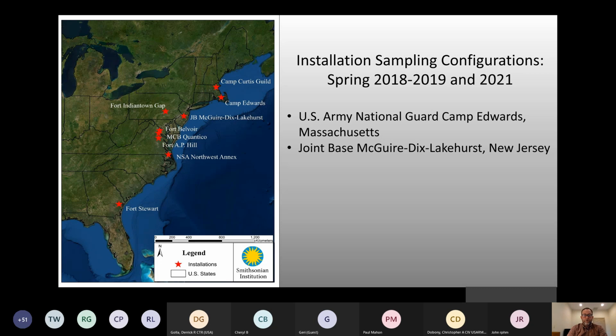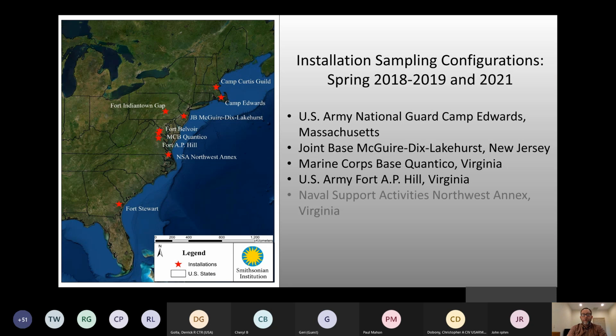Then I'll show you some configurations. These are spatial configurations of how we set up this work at Joint Base McGuire-Dix-Lakehurst in New Jersey. Next, I'll show you some work at Marine Corps Base Quantico in Virginia, and then AP Hill in Virginia as well, and NSA Northwest Annex, or Naval Support Activities Northwest Annex in Virginia, and then finally at Fort Stewart in Georgia.